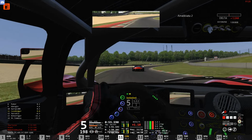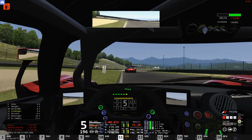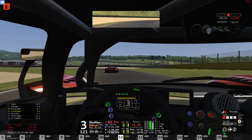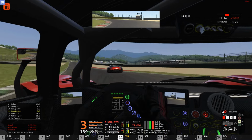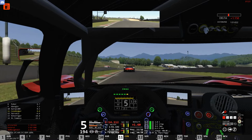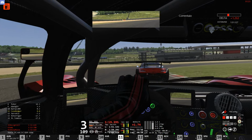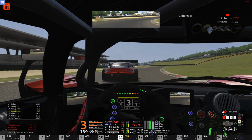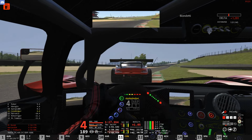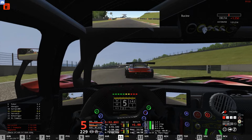We need to be close out of the last turn if we're going to make that move. Hold it through the dirt. He was a little bit wide there. We might get the run out of this turn. That will close in a little bit. I about followed him off track there. It will be close. The lag is very real.